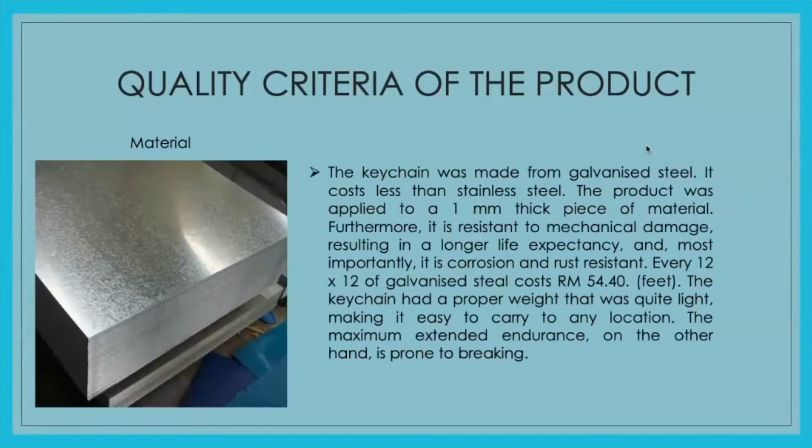The kitchen was made from galvanized steel. It costs less than stainless steel. The product was applied to a 1 mm thick piece of material. Furthermore, it is resistant to mechanical damage, resulting in a longer life expectancy, and most importantly, it is corrosion and rust resistant. Every 12 times 12 of galvanized steel costs RM 54.40 per feet. The kitchen had a proper weight that was quite light, making it easy to carry to any location, and the maximum extent endurance, on the other hand, is prone to breaking.